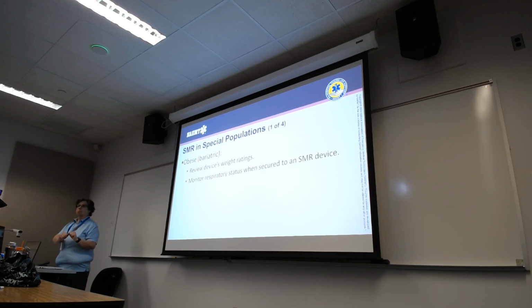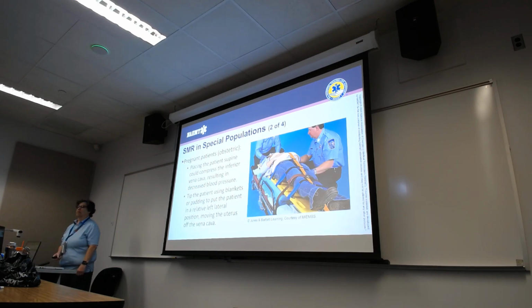Handrails up, make sure you're not pinching anything, right? Pad things, because you don't want to cause them any injuries. And make sure you don't put them on anything where they exceed the weight limit. Because if you put a 750-pound patient on a stretcher that's only rated for 700 pounds, guess whose fault that is when it collapses? Yours.